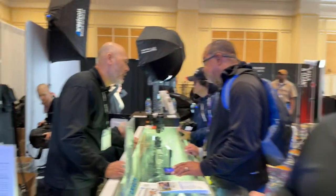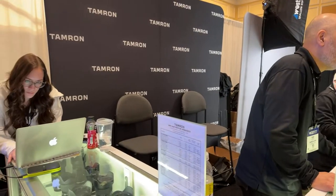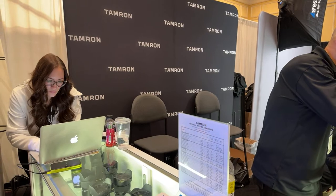It's super fun. I didn't mention it, but there is a third-party adapter to allow you to use all the E-mount lenses on the Sony Z. Well, let's go ahead and mention just that. We just got some info I did not know about. Let me get it for you.